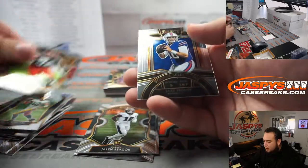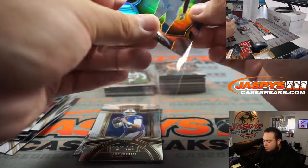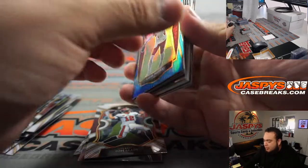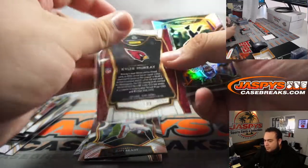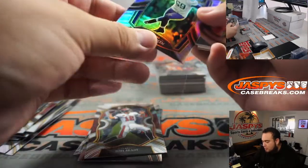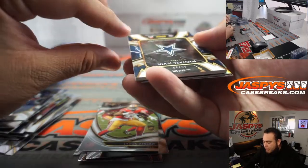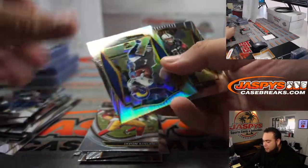Jonathan Taylor, Jalen Reagor. Tom Brady. Kyler Murray. That would be a nice color match for the Chargers. 72 out of 99. Jared Allen. Javon Kinlaw. And we got Michael Irvin to 35. Nice little patch right there. Van Jefferson, silver.